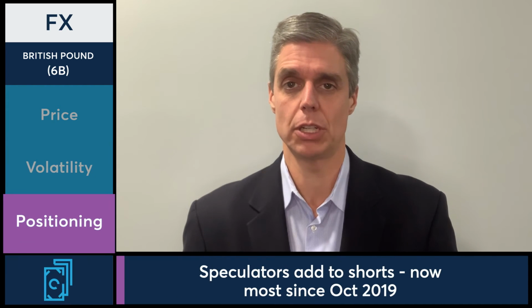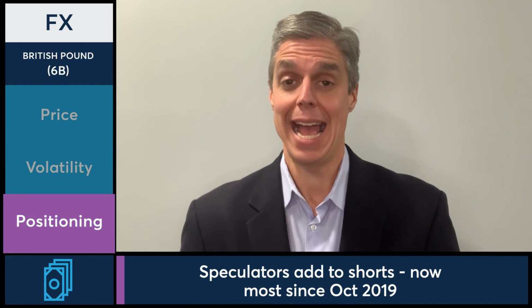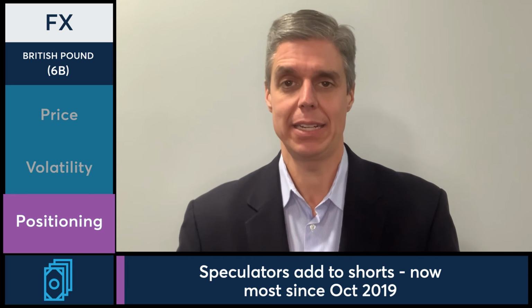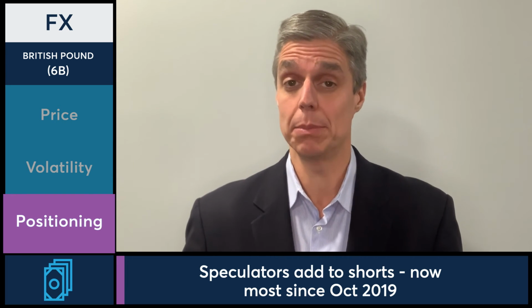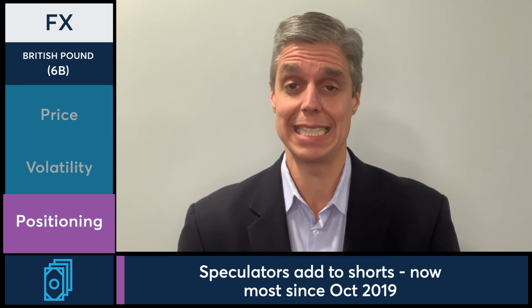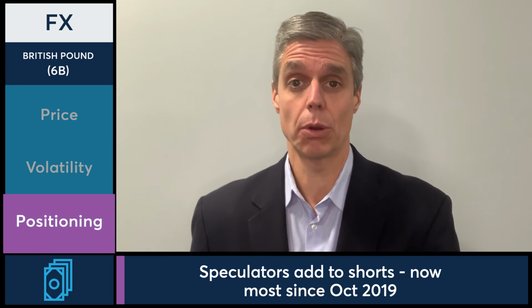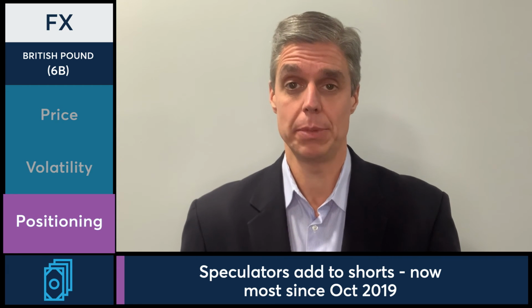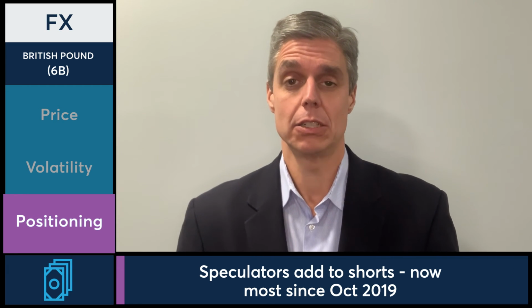And lastly, let's look at positioning. What are those speculators doing? Well, ahead of the Bank of England meeting, which is the only data we have, they were adding to their short positions, actually becoming the most short since October of 2019. So a significant shift lower. It'll be interesting to see if that position reversed itself after the Bank of England meeting. At this point, we won't get that data until later this week.